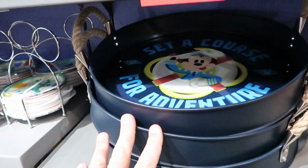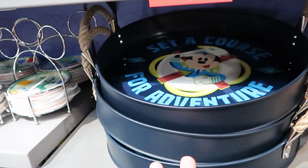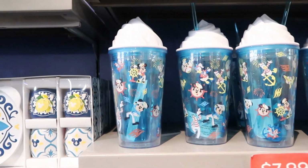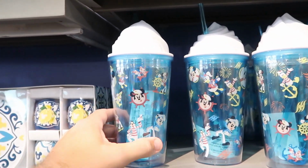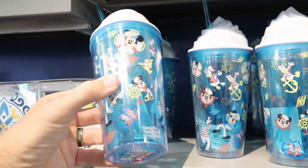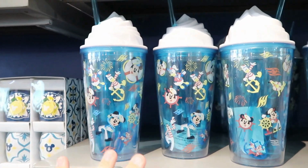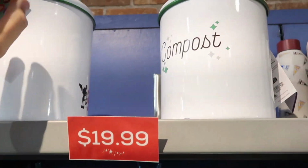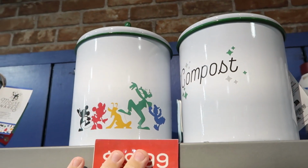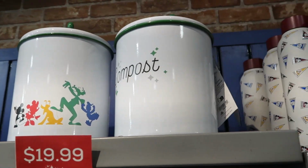Set a course for adventure with Mickey Mouse for Disney Cruise Line. These have the rope handles for $20 a piece. More Disney Cruise Line merchandise that I do want to show you though. Here's a really cool plastic cup. You have Chip and Dale, Donald, Daisy, some ship anchors. These are originally $17 at Disney Cruise Line, now $8 a piece. And they do still have some of those compost buckets. One side says compost, the other side has all of the Disney characters. But these are originally $40, now $19.99.